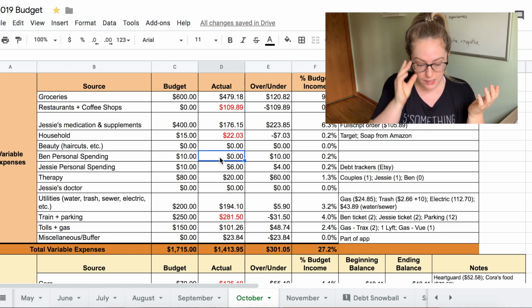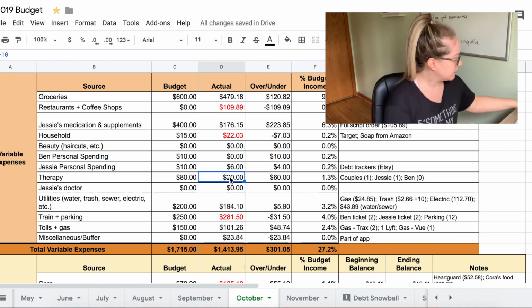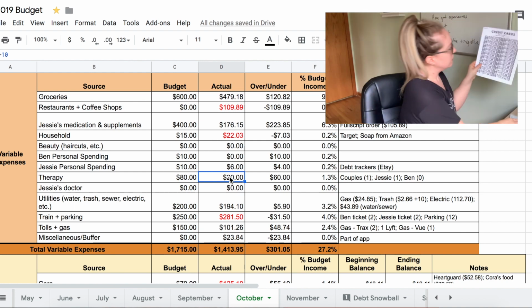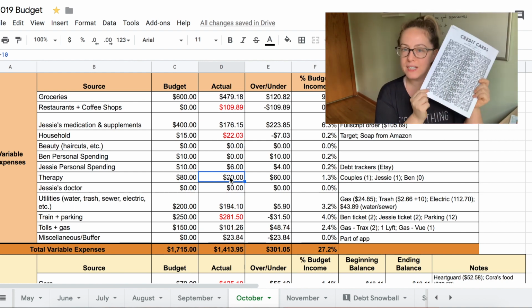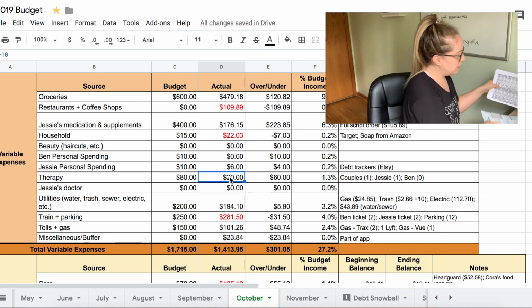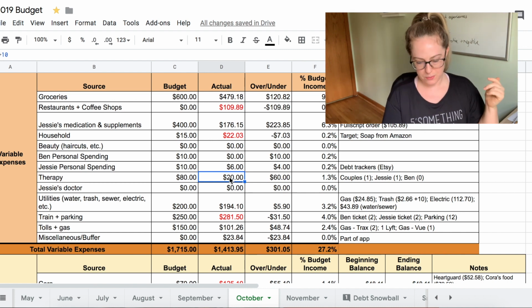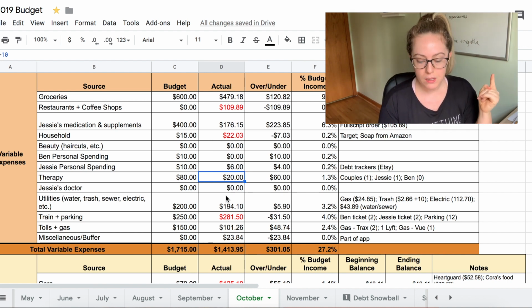Ben didn't spend any personal money. I spent $6 getting some debt trackers from my girl. I spent $6 on those, which were super cheap. In fact, they're right here. Woo! Penny's not perfection. I have like 1,000 of them printed. So I wanted to support her. Plus I love debt trackers. So they were really inexpensive. So I bought a couple, and I had the budget for it.